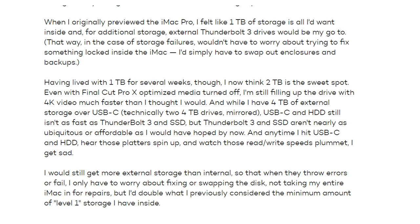And while I have 4 TB of external, the main advantages of the iMac Pro, moving to a workstation-class CPU, give access to more cores, advanced processing features, and a bigger, more scalable performance envelope than you can get in a standard iMac. Other key advantages are memory capacity and graphics capability. If your work benefits from any of these things, then the iMac Pro is the natural choice.